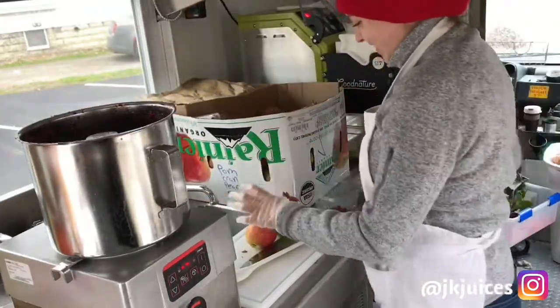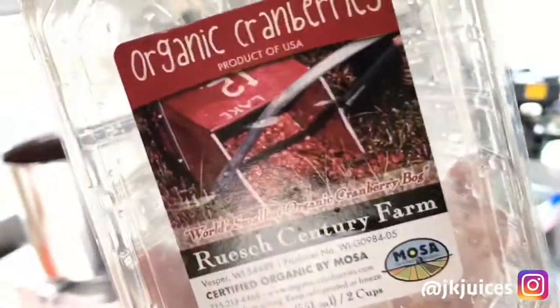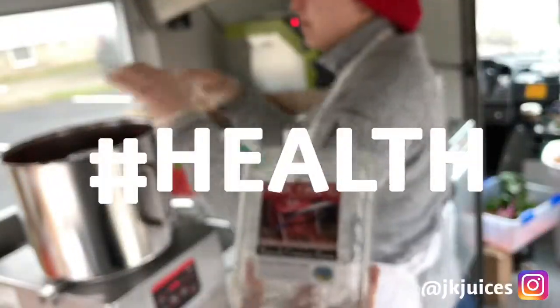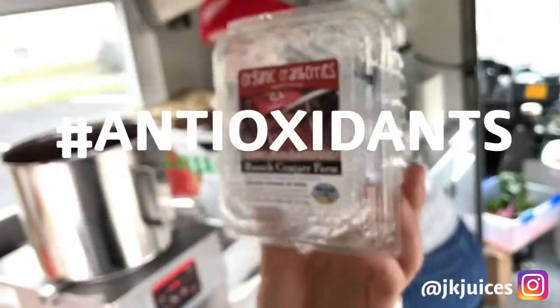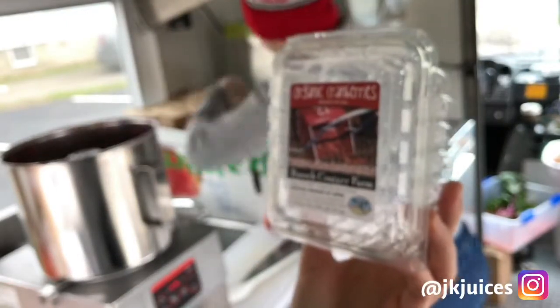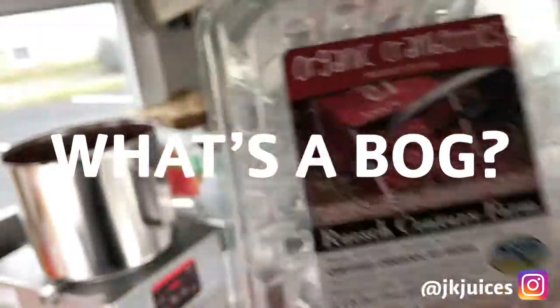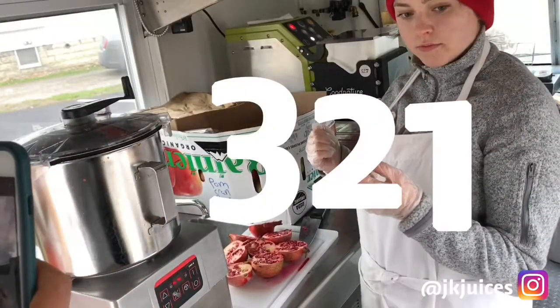I'm so excited. Check it out. These are so good for this time of year. Antioxidant. World's smallest organic cranberry bog. That's cool. 3, 2, 1, lap.